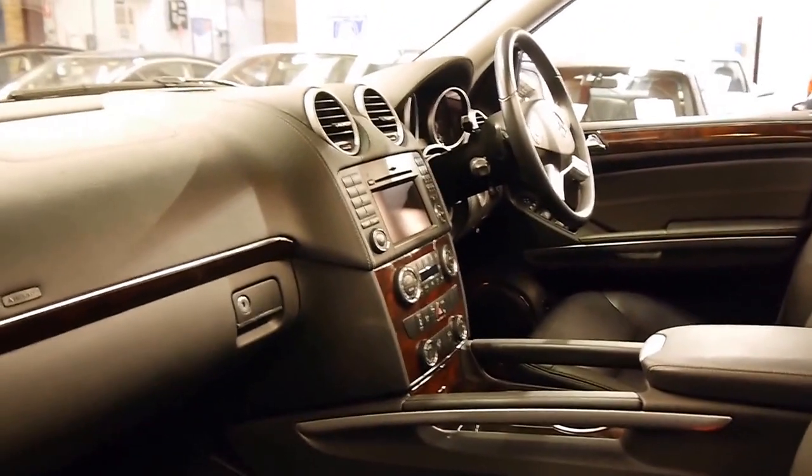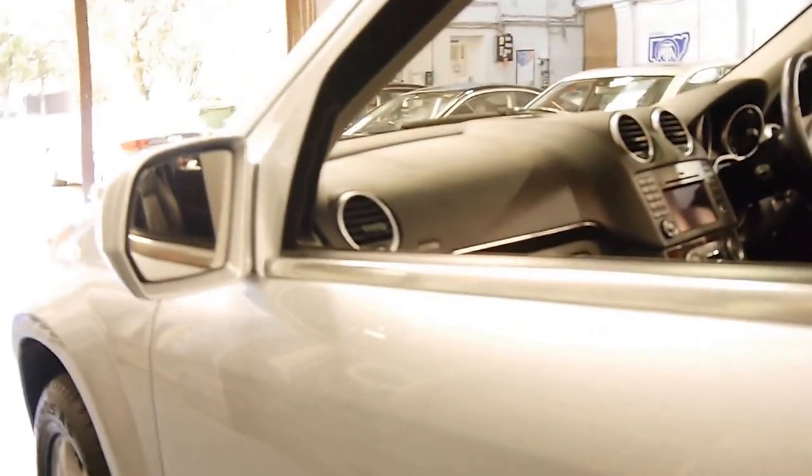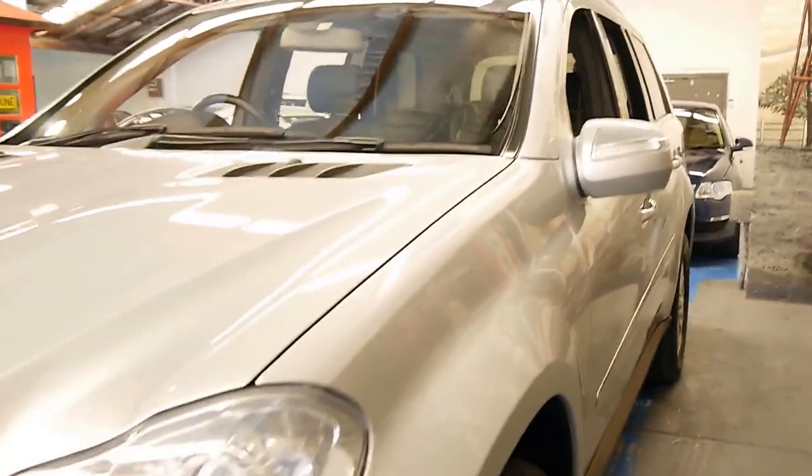So if you're just driving around town, you're going over speed bumps and things, you can put it in comfort mode where it's nice and soft and beautiful to drive. If you're on the open road and you're going to the snow and you want to be a bit sportier, be a bit firmer in its handling, you simply press sport.